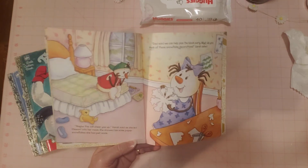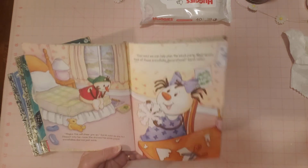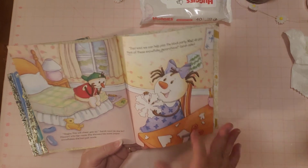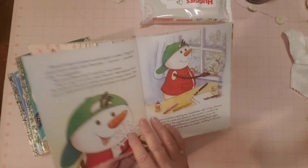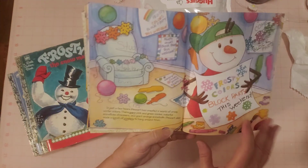Maybe they were learning to read, and he had trouble with the word think and the word decorations and the word what do you think. Maybe, I don't know if those were words he needed to work on when he was reading, or she was reading.